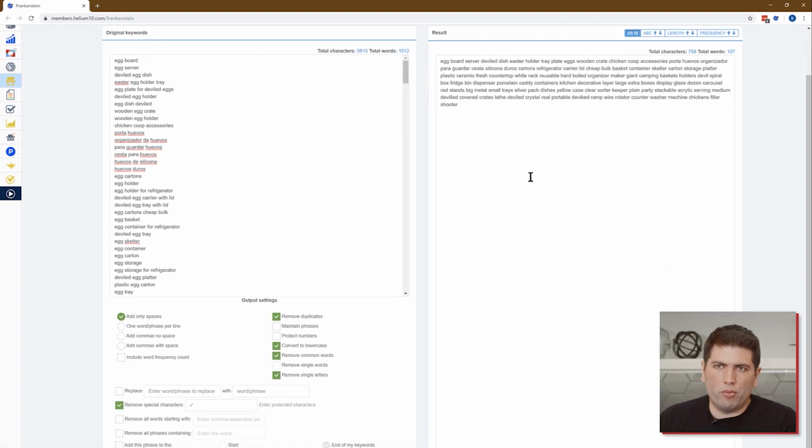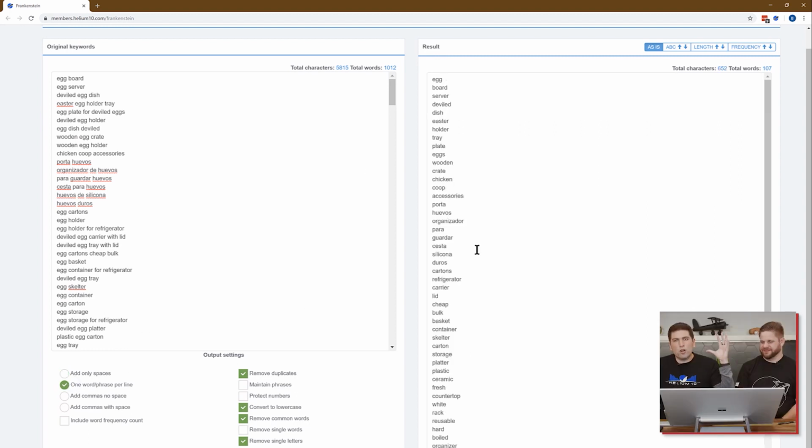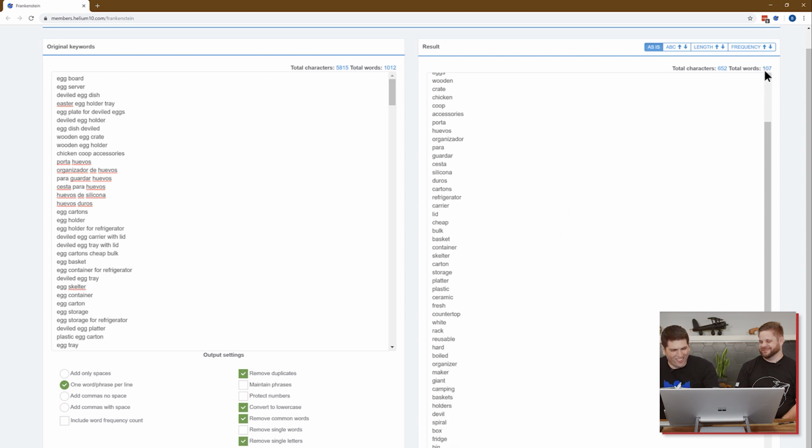To put it into Scribbles, I want Scribbles, our listing optimizer tool, to detect each word individually, not like this is one whole 107 word phrase. So I'm just going to have to put this word by word. So let me copy and paste 107 times. No, I'm just playing. We don't have to do that with Helium 10. I'm going to hit this thing here, one word or phrase per line. Boom goes the dynamite. 107 words.